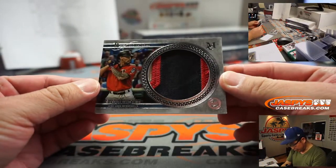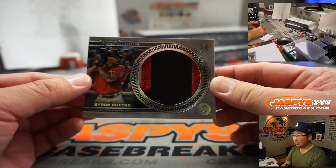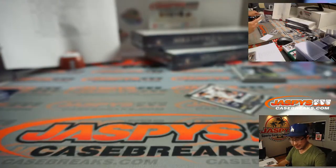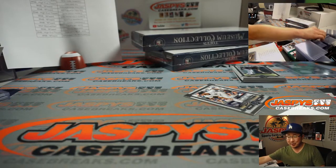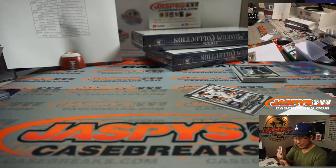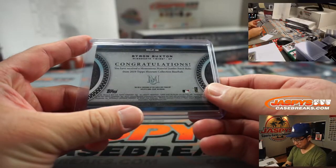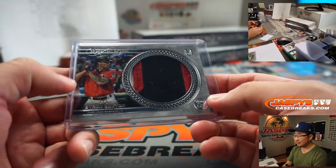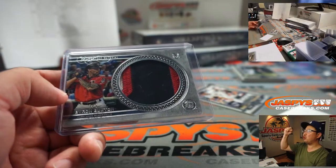And we've got a 3 out of 5, Byron Buxton. Wow. Nice big relic right there. Twins were picked up straight up by Matt McLaughlin. That's the other double, part of his double last spot mojo team. Nice. All aboard the Big Hit Express. Whoop whoop.